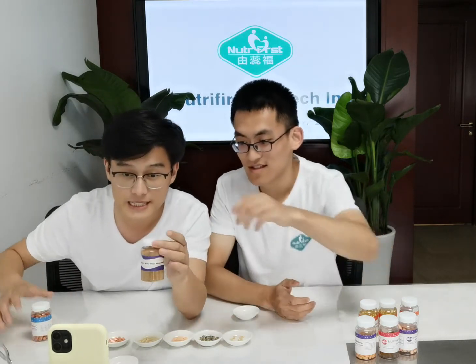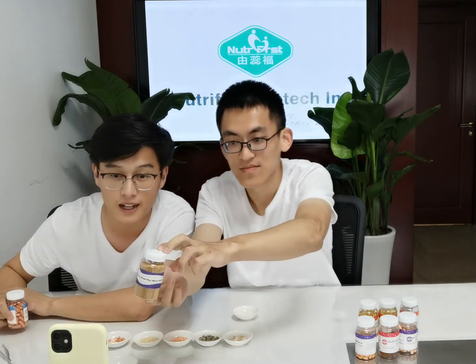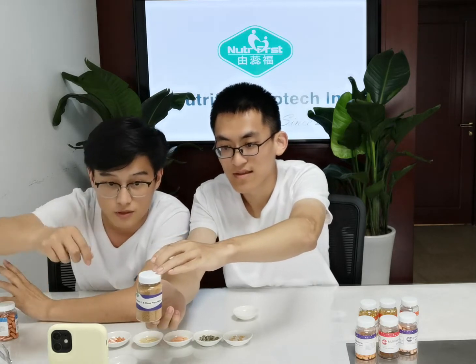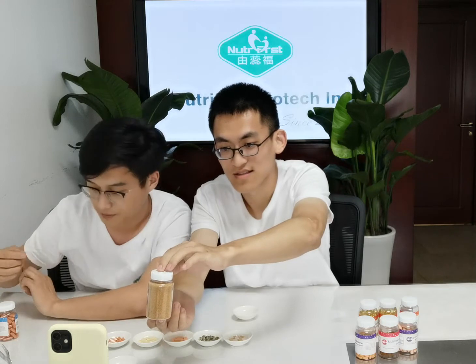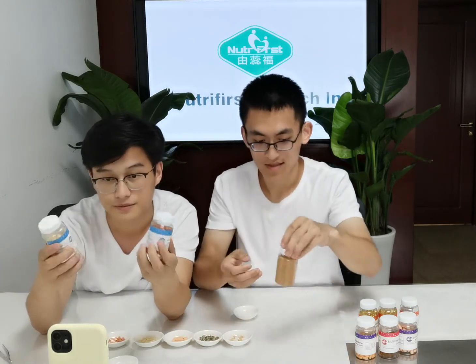Okay, well, let me introduce some of our vitamin C products. This is our vitamin C macro pellets. As you can see, they are small pellets. And this kind of macro pellets could also be filled into capsules like this. This is vitamin C capsules.